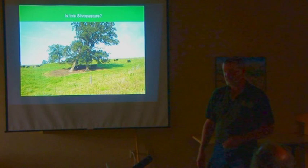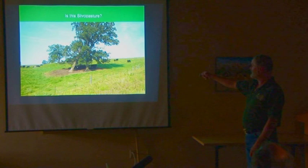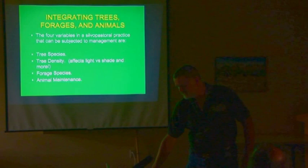That's not silvopasture either. So many farmers are like, oh, you can't put trees in your pasture, they're all going to hang out underneath it and trample it all down. Well, the reason why they hang out underneath it is because that's the only shade in the whole darn pasture. We want to plant enough trees out here so the whole thing's evenly shaded. They have shade wherever they go. Same thing. We can play with the tree species, the density of the trees, how many we have, the grass species, and the animal maintenance. I've seen silvopasture systems of all of these.